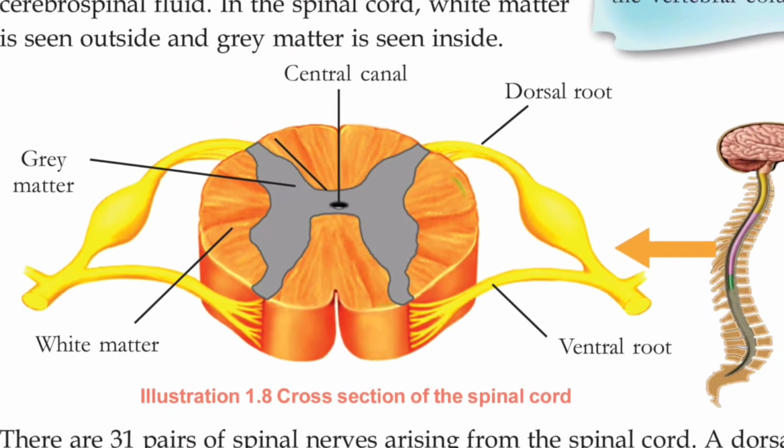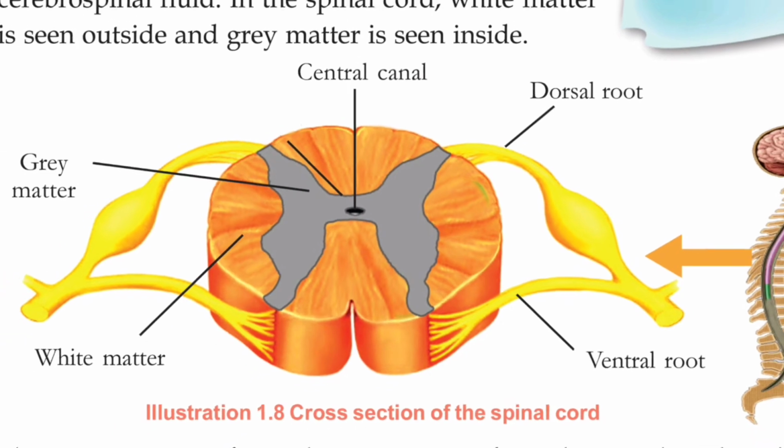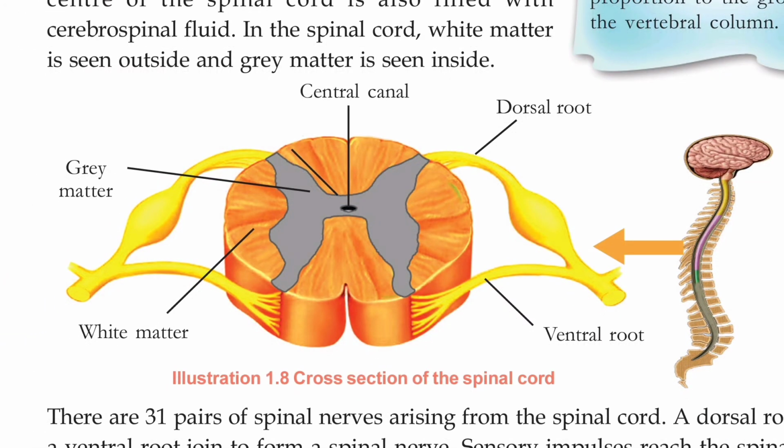Clear? I will give you an example. To a bus stand. Didn't you see the buses enter through a way and leave the stand through another way? Like that, impulses from different parts of the body are transmitted to and from the spinal cord through these dorsal root and ventral root respectively.